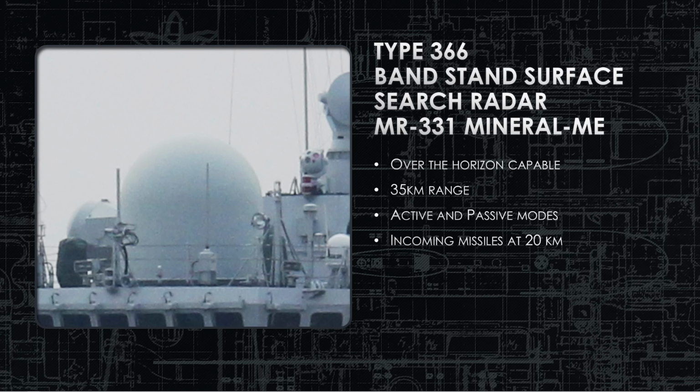Here we have bandstand, and the top of the bandstand dome kind of blends in with the background here. I apologize for that, but it literally looks like a bandstand, and that's why we call it that. That's the NATO name for it. It is the Type 366 is what China calls it. Russia calls it the MR331 mineral, and the ME is just the variant of it. It is over the horizon capable, which is very cool. It's something that sonar systems can do too.